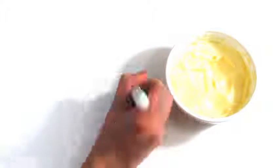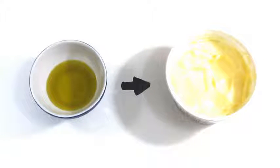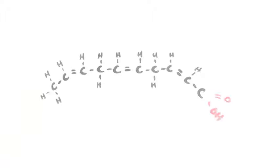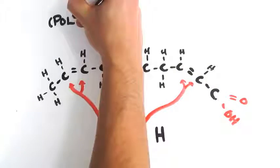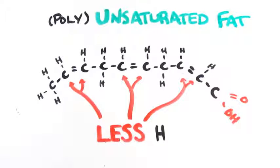Margarine, on the other hand, is created primarily from plant oils, which have a similar but different chemical composition. The carbons double bond with each other so that fewer hydrogen can fit, and we call this unsaturated fat. So far, so good. A similar tasting substitute with less saturated fat, right?